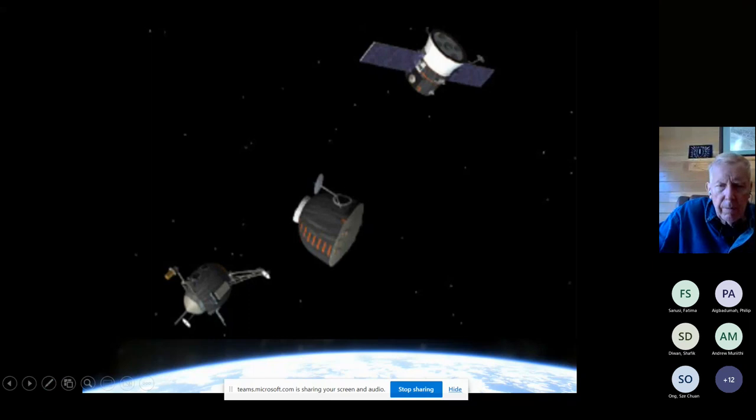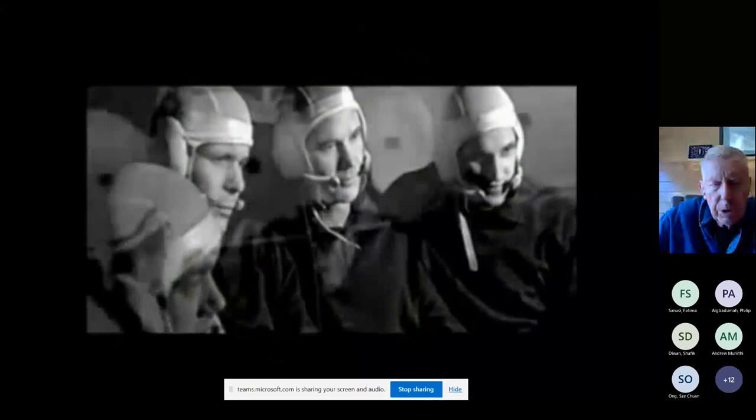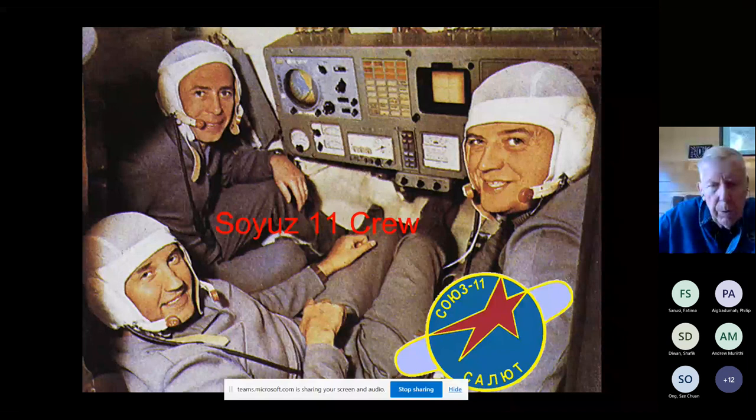In fact, on Soyuz 11, which went to the first space station, Salyut 1, the crew had a choice. They could go three crew without suits or two with suits. And so the management decided, hey, we want to set a record. It was going to be a 22-day mission to Salyut 1, the first space station mission for the Soviet Union. They flew three guys. Well, unfortunately, they had a successful mission on Salyut 1.